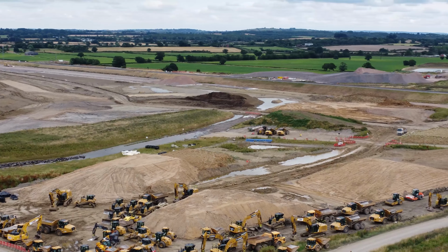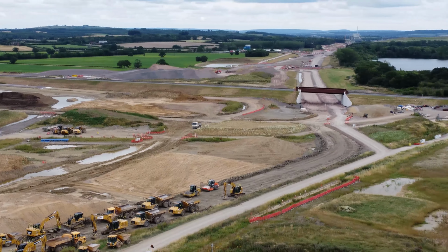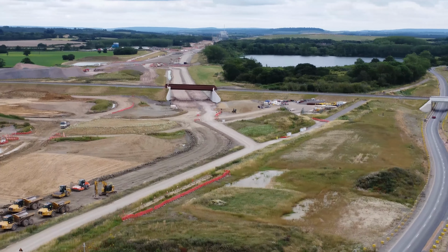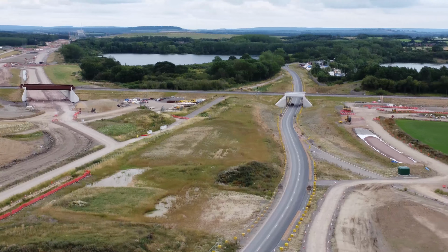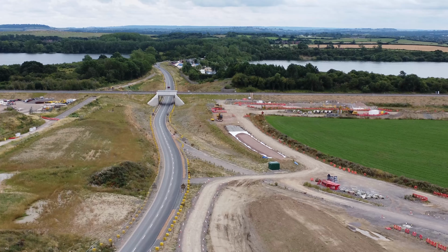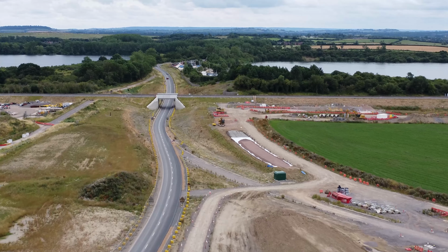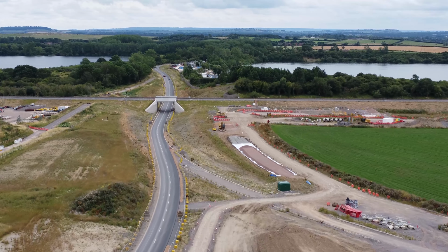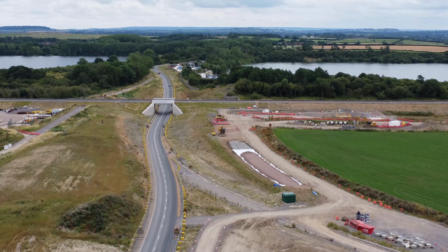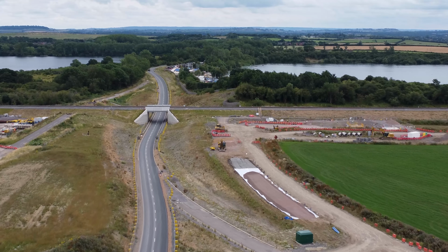See in the distance here, as we head towards where East West Rail is. That's like an awesome collection of equipment here. I haven't seen this much for a while. Yeah, another bit of work being done here.